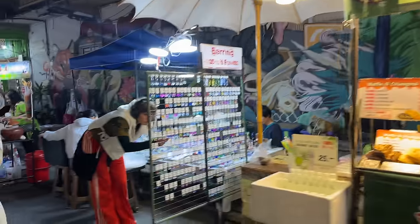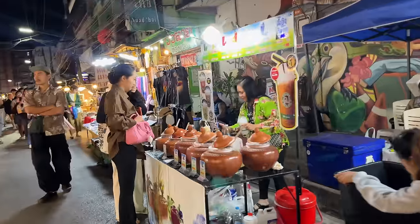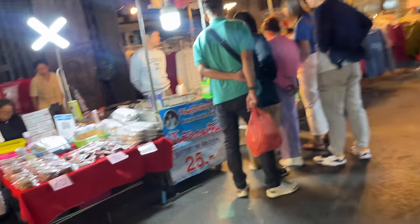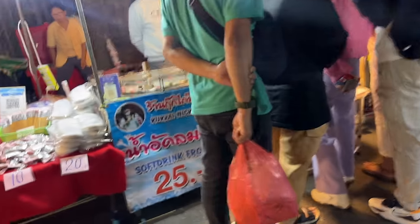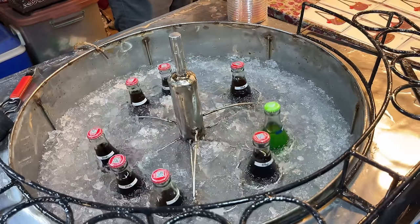That night market in Jomtien, Tepprasit, became my new favorite one because it had so much variety of food that I haven't seen in other places. But it's been a few years since I've been here, so maybe they've stepped up their game as well. Let's see. They've always had waffles, and these juice things. This is a way to keep the drinks cold. Kind of smart.